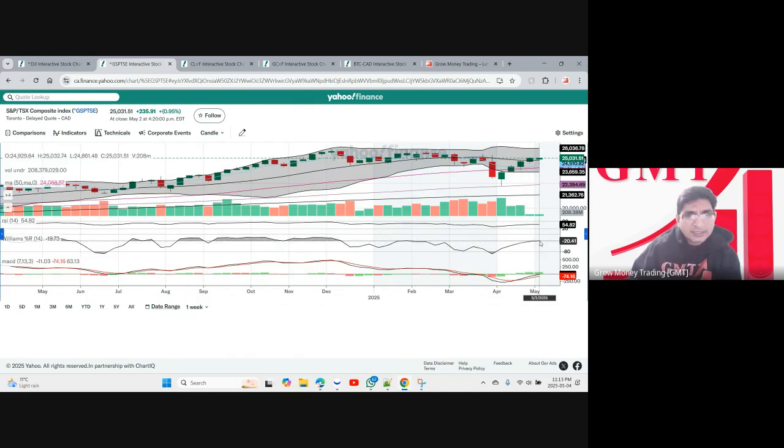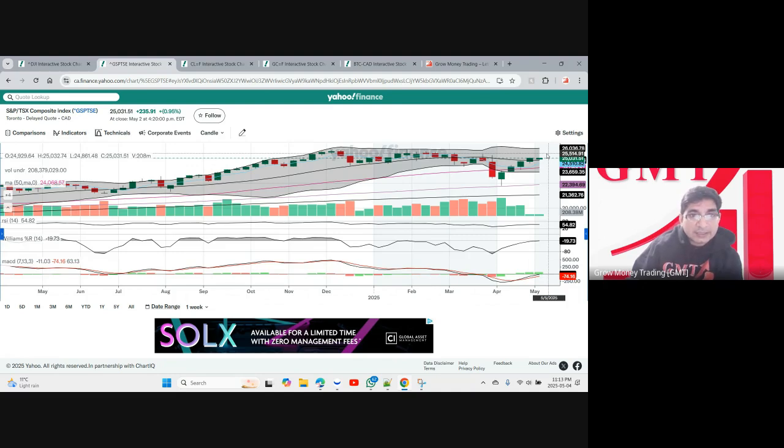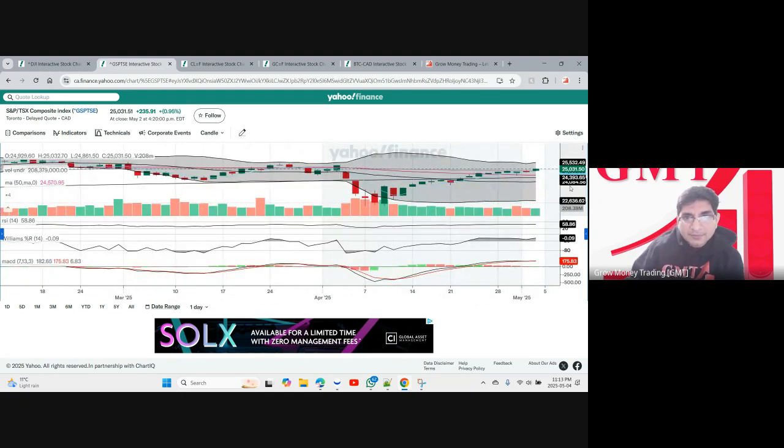Currently, Williams R is at -20, which is almost in the overbought region, but still there's a slight upside remaining. So you can expect it to go further up, where the resistance would be at 25,500 on the weekly trend. And if we look on the daily trend, yeah, the upper Bollinger Band on the daily chart is at 25,500, which we saw on the weekly chart.